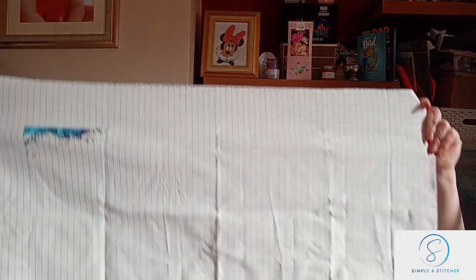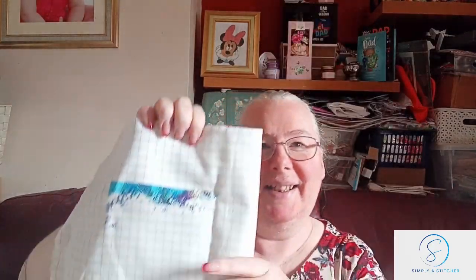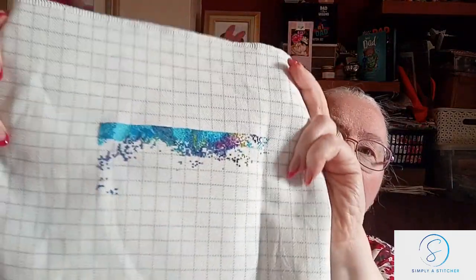So we are at 1.09%, and this is a panorama, so it's very much a wide piece rather than a long one. It's stitched on, as I said, 25 count, but this is the easy count fabric. Not my favourite fabric, but I'm giving it a go. And because it came as part of the kit, it's been serged, so I don't have to worry about things like this happening. So that is my start.